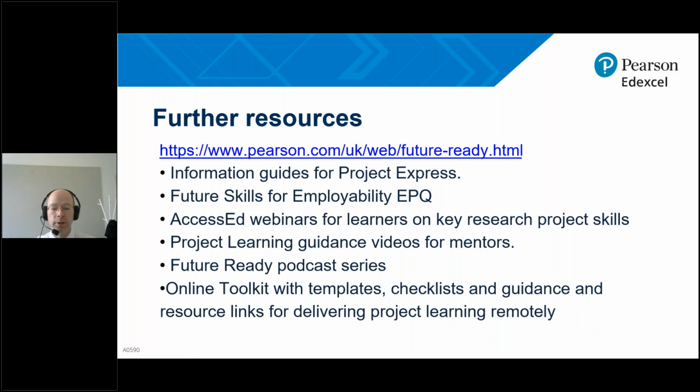And finally, there's an online toolkit which you can download, packed full of more free resources, templates for organizing the projects, checklists for checking the different stages of the process. There's guidance on delivering project learning remotely, a document that takes you through the process of setting it up online if you're not familiar with that. I guess by now most of us have had to become pretty familiar with that process.